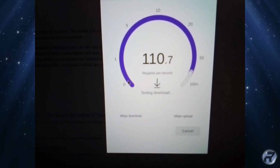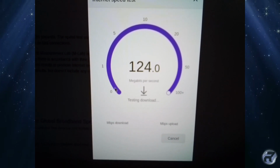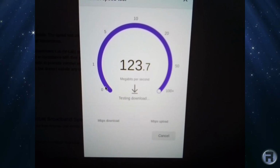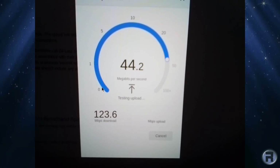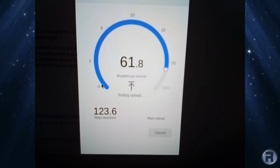And I'm just going to try speed test again now that we're actually filming with a camera. Yep, it's a lot quicker. So having that screen recorder running in the background did slow everything down, not just the browsing experience, but also speed, which is peculiar. Even the upload speed is faster as well. Yeah, and that's how it is.